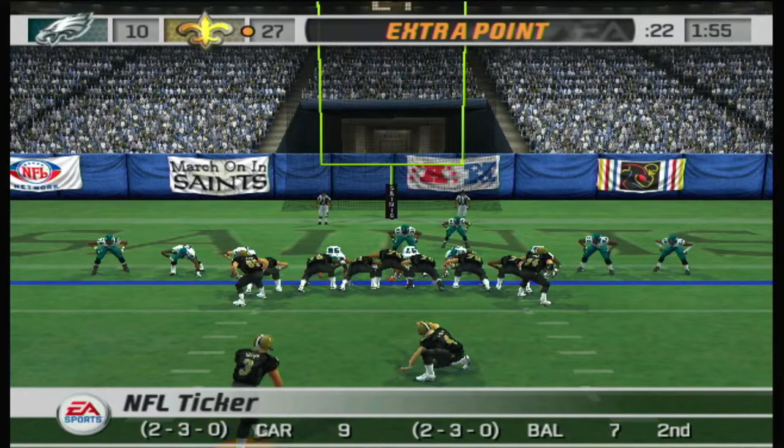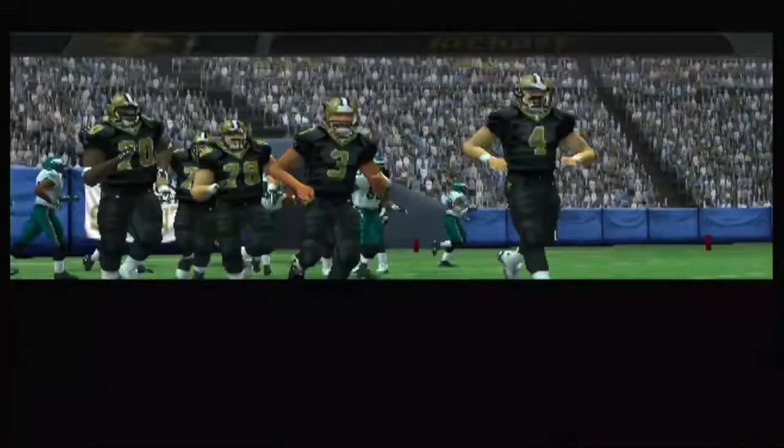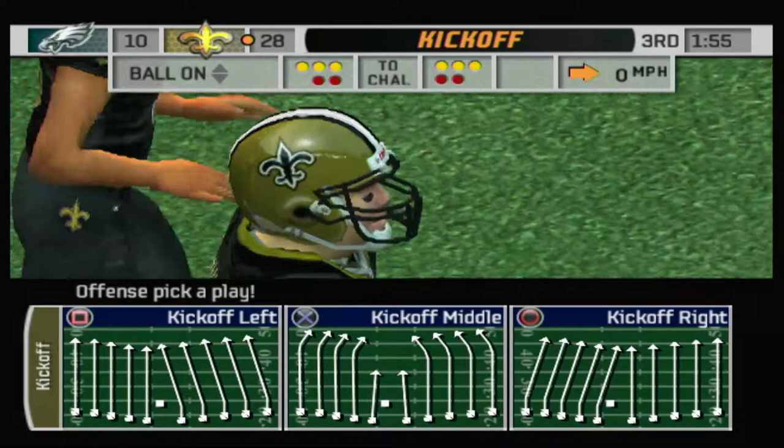Comes in for the extra point. The point after is good. Joe Horn had his number called several times on that touchdown drive. Yeah, it's nice to have a receiver like him who can catch a lot of passes and keep the sticks moving.